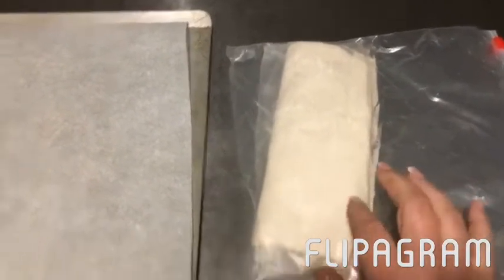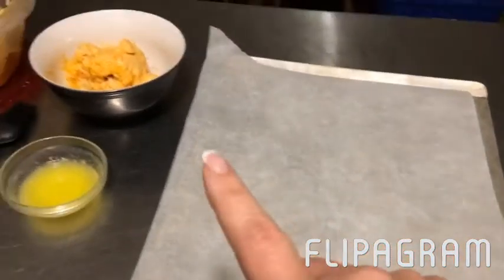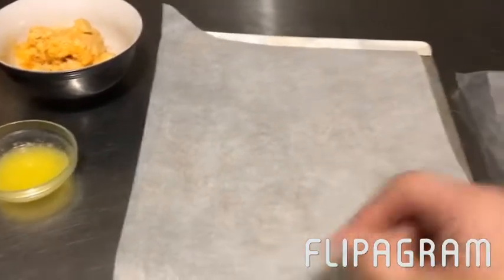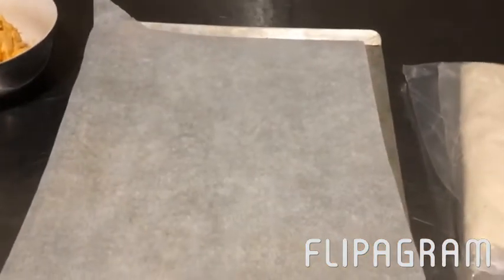So what I'm gonna do is take just a few layers of the phyllo dough, lay it out, and fill it with the buffalo dip, roll it up, and I'll butter it and fold the edges and put it in the oven for just a few minutes.